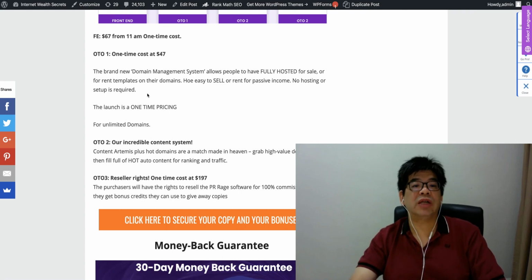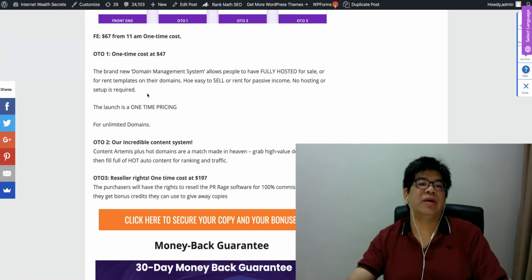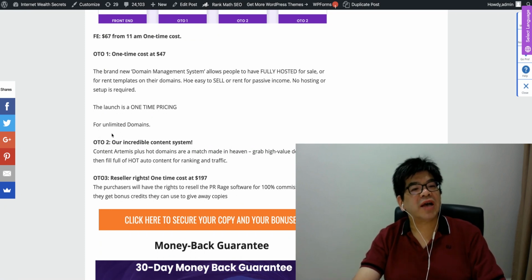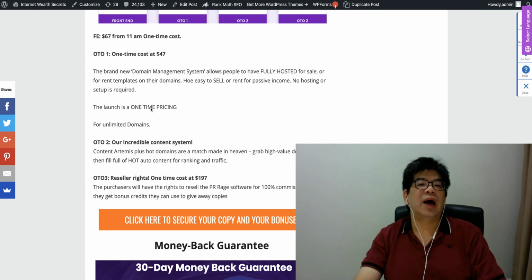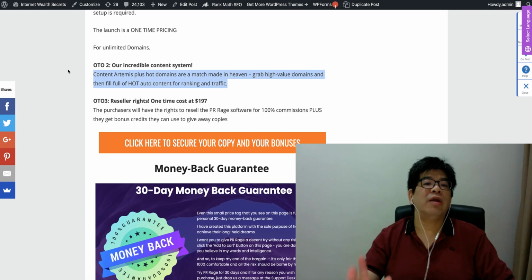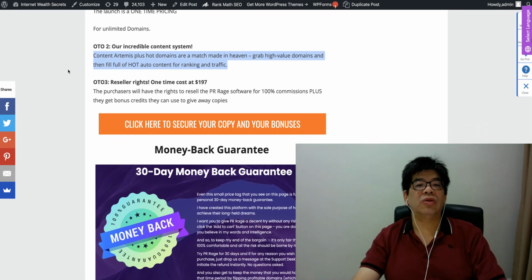You have shortlisted domains, right? You can use these tools. That's how you can actually run your domain landing business using this one-time cost, only one-time pricing. So you can actually manage unlimited domains inside this domain management system, and also the incredible content system. Content plus hot domains are a match made in heaven, great high value domains, and then full of the hot auto content for ranking and benefit. So it can actually get domains and also have the content auto updated for them.